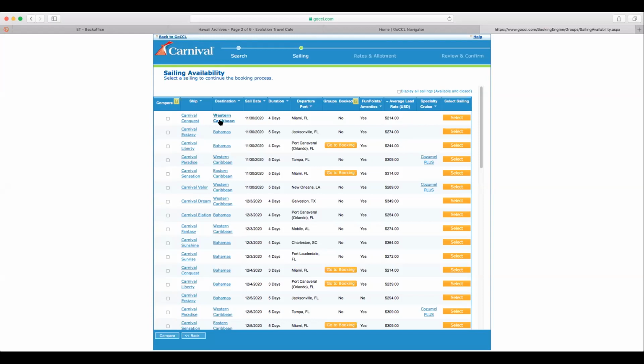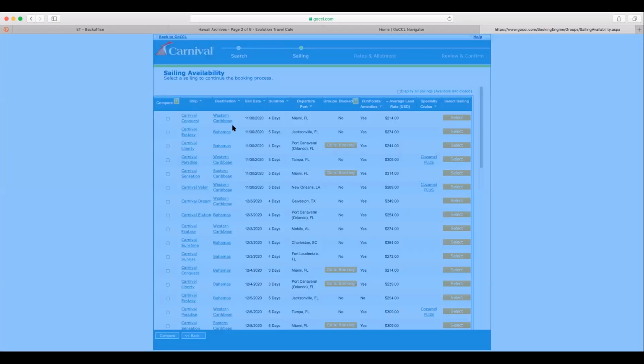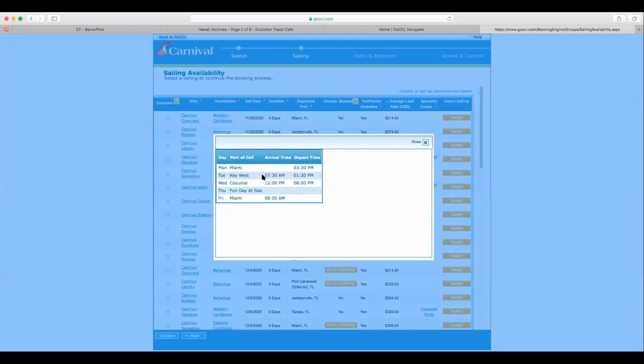It's Western Caribbean. So let's say you don't know what Western Caribbean is. You click here, and it will tell you. We start on a Monday in Miami. It even tells you what time, 3:30 p.m. This is what time the ship will leave, not what time they have to be at the port to get on the ship. This is what time it leaves.